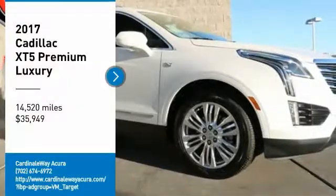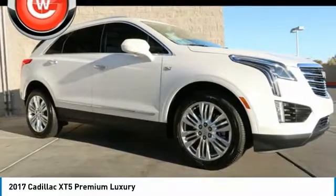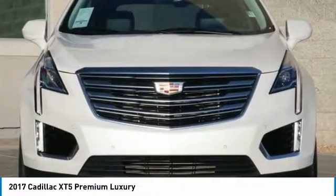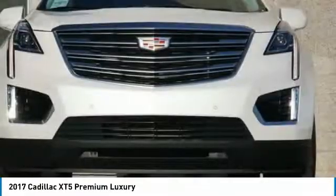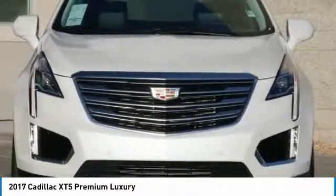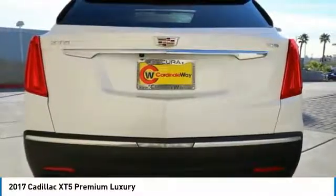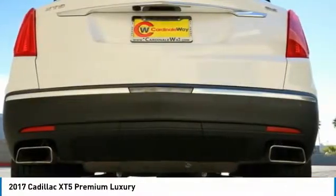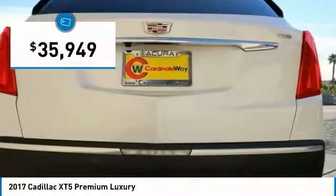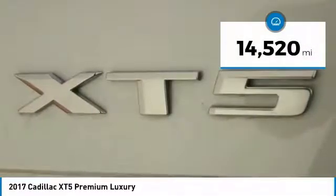Looking for the right vehicle? Check out the 2017 Cadillac XT5. The Cadillac XT5 was crafted to adapt to your needs while expressing your distinctive sense of style. Visually striking and intelligently designed, this crossover outsmarts any task with progressive technology and an accommodating interior, and is priced below $40,000. This vehicle has less than 15,000 miles.